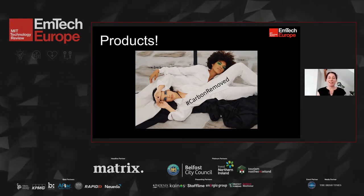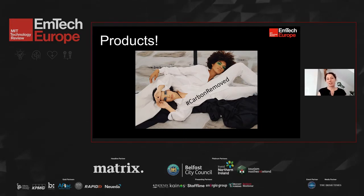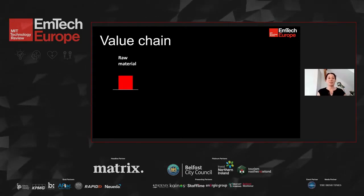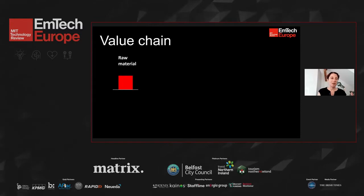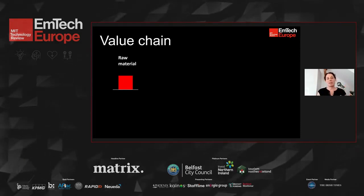So back to my vision and my carbon removed shirt that I would like to buy very soon. So what does this value chain picture actually look like? Today, with every step of the way, we're stacking and stacking emissions, right? It starts with the raw materials. We're getting the fibers, for example, from cotton production. There's a lot of fertilizer involved. There's a lot of soil destruction involved that emits carbon.